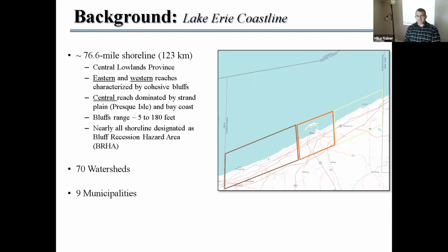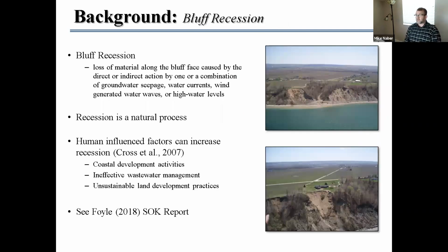So when things happen close to that, there's the possibility of damage to these facilities by natural processes. In this area, we have around 70 different watersheds. Some of them are quite large. Quite a few of them are rather small. Elk Creek and Walnut Creek are probably two of the bigger ones that are known by a lot of people, even outside of our area, because of what the trout do when they're running up those streams. We also have 9 different municipalities in this area, from Springfield in the west all the way over to northeast where the New York border is. And of course, including the city of Erie in the center.